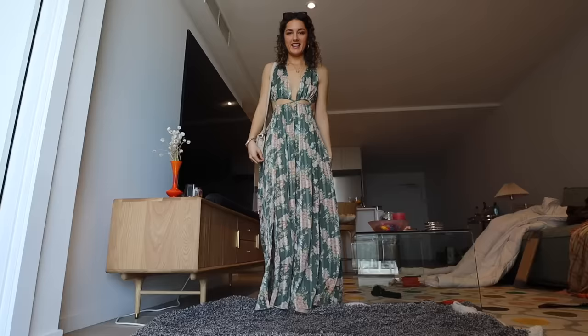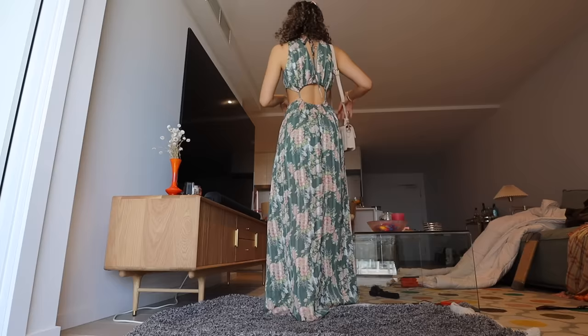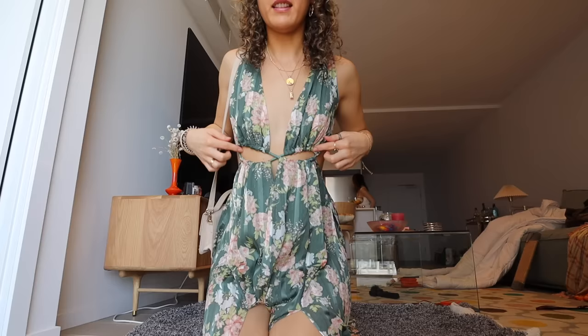Here's the outfit. This dress is from Hello Molly and it's got a cutout at the back. My favorite part is that it's got two splits. This little infinity cutout. I really like that. And then I've just paired it with this bag and it goes with my shoes. Look. Oh, nice. Yep, the boots.